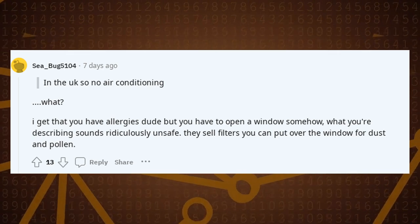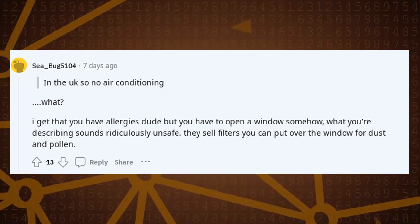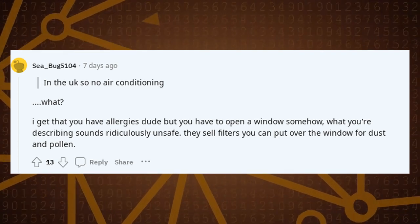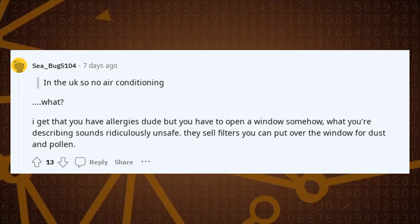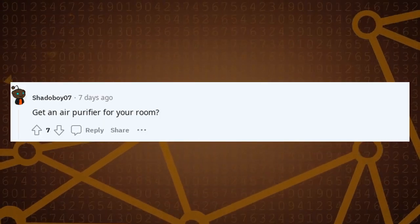I get that you have allergies, dude, but you have to open a window somehow. What you're describing sounds ridiculously unsafe. They sell filters you can put over the window for dust and pollen. Get an air purifier for your room.